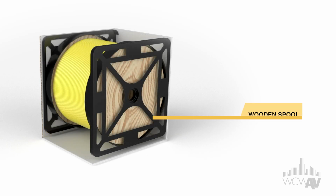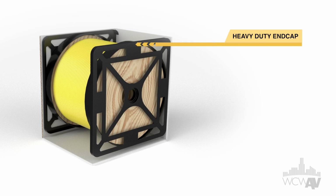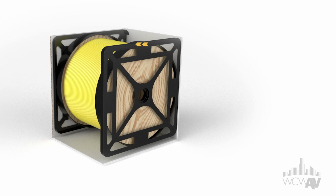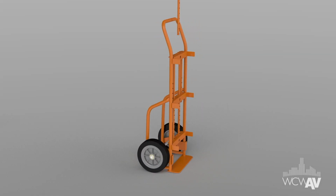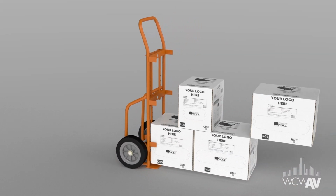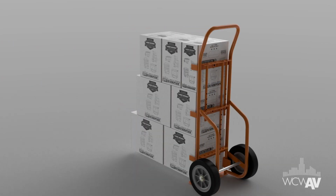The RackPack's unique construction of a wooden spool suspended by two heavy-duty end caps allows for smooth, tangle-free cable pulls. Our RackPacks are designed to fit conveniently on our custom transporters. Simply load your RackPacks and secure them with rods and clips. All SmartWire cables come in RackPack boxes.